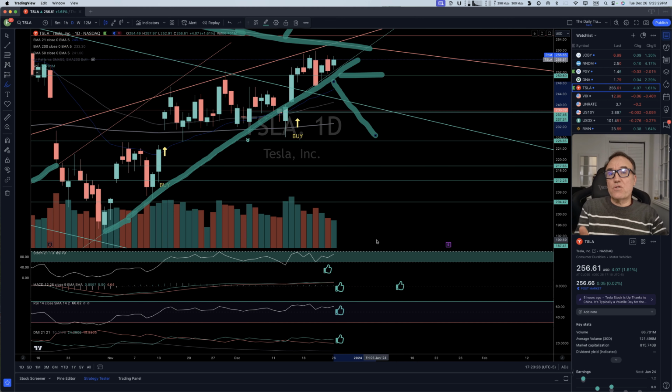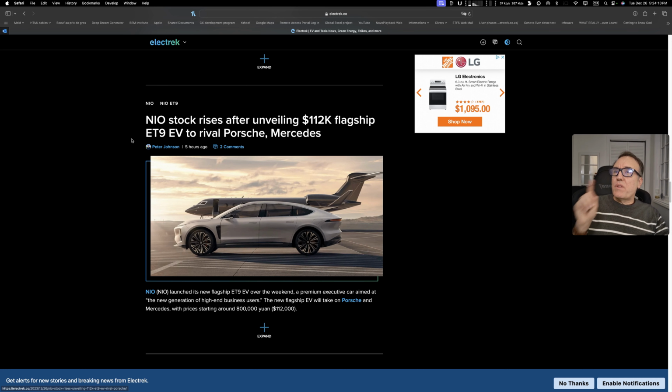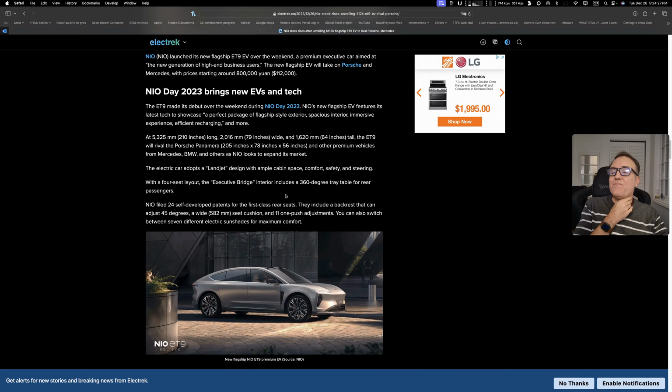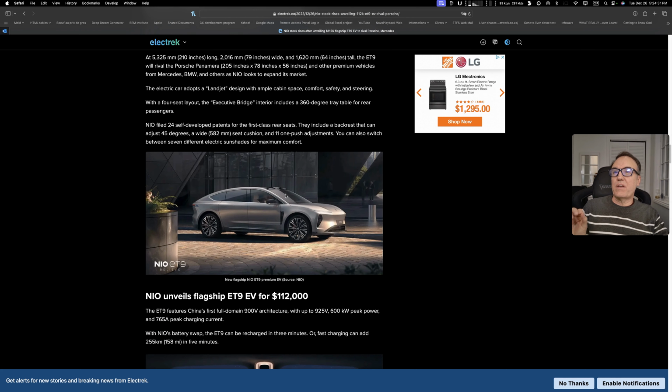In terms of indicators, everything is fantastic. All of our indicators are very bullish. Let's take a look at some news. So there's a NIO stock that rises after unveiling a 112,000 flagship EV to rival Porsche and Mercedes. This is a nice looking EV. I find that NIO is making really nice looking vehicles. We are going to check the stock in a few minutes. But yeah, this is looking very nice.